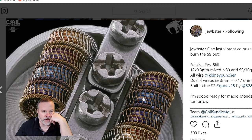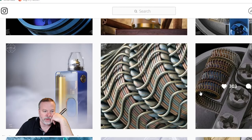The color variations that he got by switching up the ribbon: stainless steel and nichrome 80. That's the color variations you get there. Absolutely gorgeous. This is in, I think it's a 1.5 goon.